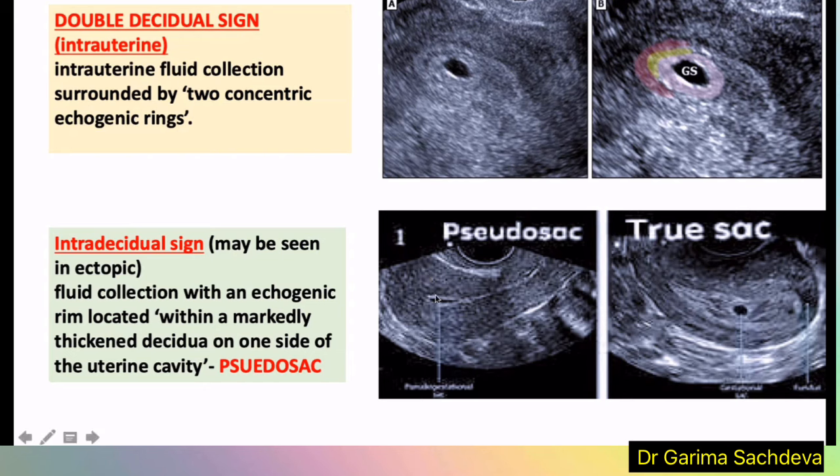So there is a thin endometrial lining around. This is known as a pseudo G-sac, which can be seen in ectopic pregnancy. This is a true G-sac, where you see a proper decidual reaction. There are two concentric rings, with a ring outside because there is decidua and the chorion. So you see two concentric echogenic rings in cases of a true G-sac.